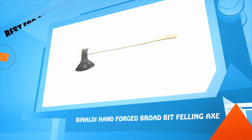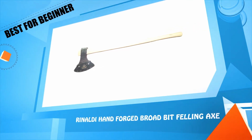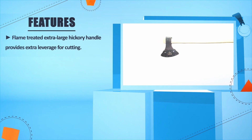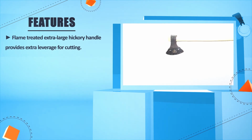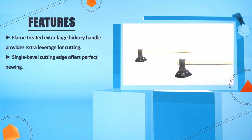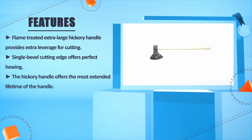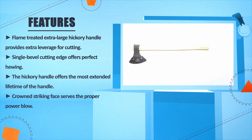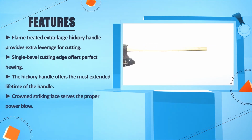Number 1. Rinaldi Hand Forged Broad Bit Felling Axe. Frame treated extra large hickory handle provides extra leverage for cutting. Single bevel cutting edge offers perfect hewing. The hickory handle offers the most extended lifetime of the handle. Crowned striking face serves the proper power blow.